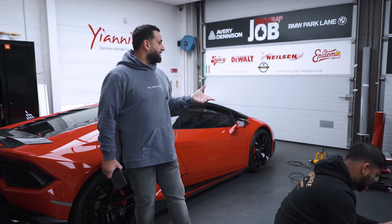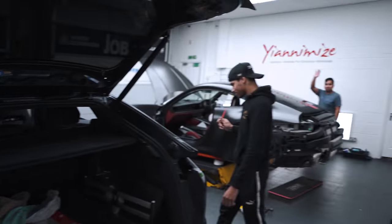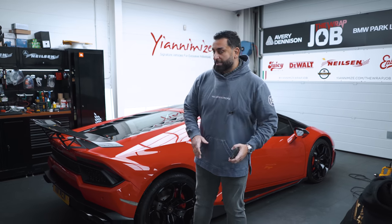Obviously you got young Kieran on this side getting the double-sided off the rear arch for Mark to get it wrapped. Nico's around here somewhere. Oh, there he is, he's in the corner. Hi, Nico.